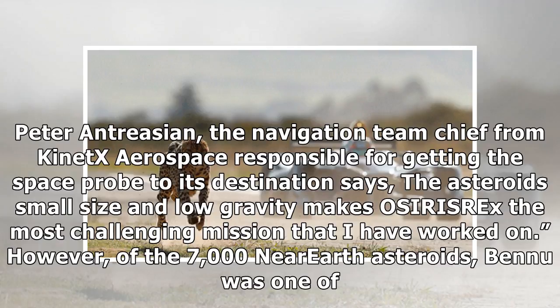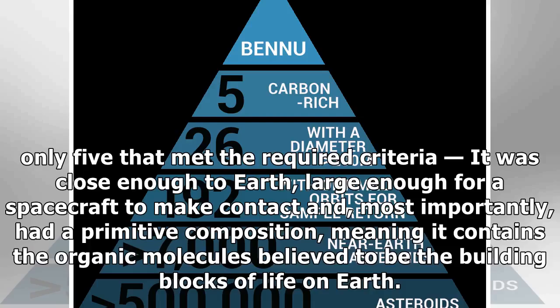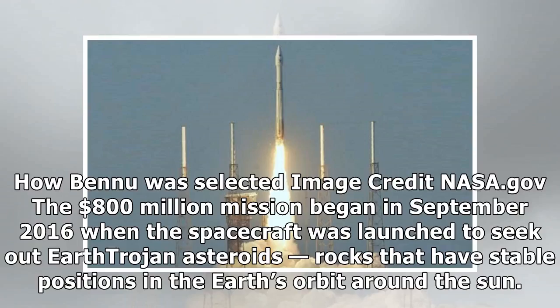However, of the 7,000 near-Earth asteroids, Bennu was one of only 5 that met the required criteria. It was close enough to Earth, large enough for a spacecraft to make contact and, most importantly, had a primitive composition, meaning it contains the organic molecules believed to be the building blocks of life on Earth. How Bennu was selected. Image credit NASA.gov.